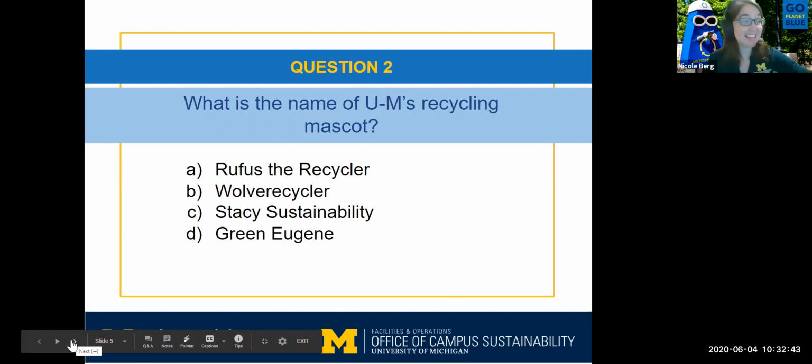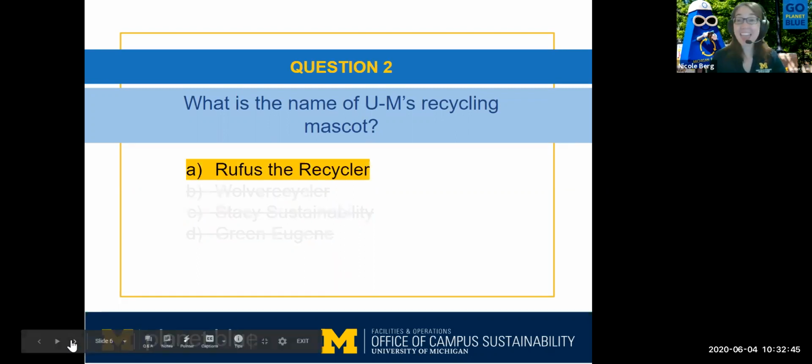All right, and the answer is A, Rufus the Recycler. And he's actually right behind me on this side. You can see him behind, if you can see me on the screen. And Rufus helps us out every year with our annual RecycleMania Battle of the Buildings competition during winter semester. And he also comes out on his birthday in America Recycles Day, which is every November. You might have celebrated it in school.